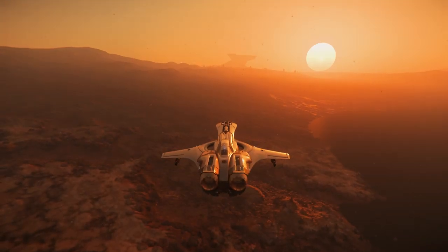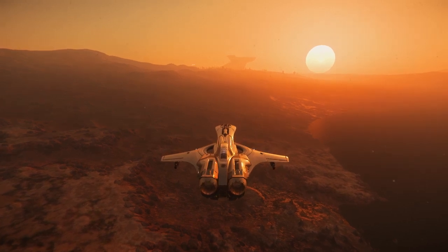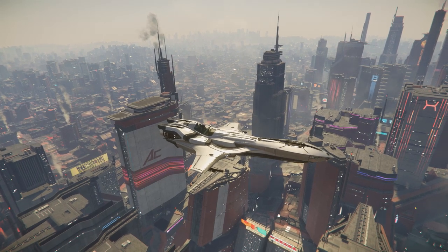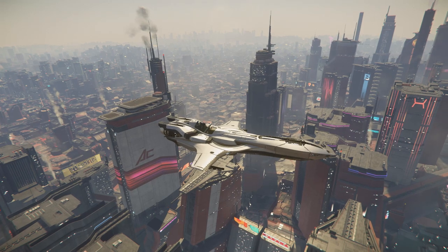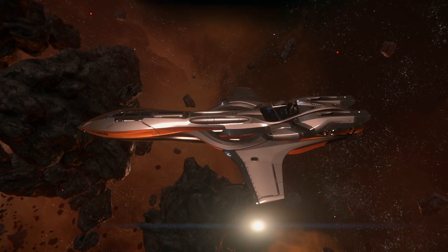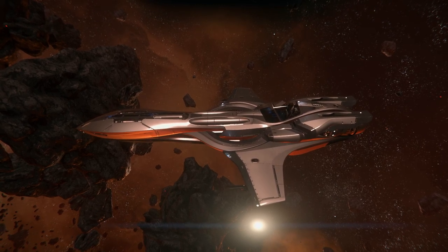The Merlin's aerodynamically designed chassis allows it to hold its own fairly well when traveling through an atmosphere. The ship doesn't have any cargo space or internal storage, which is going to be one of the trade-offs you're going to have to contend with when dealing with a ship of its size. The Merlin may happen to be considered as the lower end of the two models, but it still has a lot of room to grow.